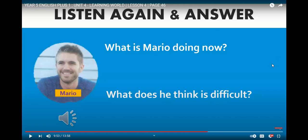Ada orang dia belajar bahasa Inggeris, dia boleh cakap, he can speak very well, but he cannot listen very well. Dia tak berapa faham kalau dengar. Cakap boleh. And some people they can read very well. Dia boleh menulis, but they cannot read. Boleh tulis tapi tak boleh baca. Itu juga macam tu. Okay, so for Mario, in learning English, he is having a difficulty in listening. Kita tengok jawapan dia.